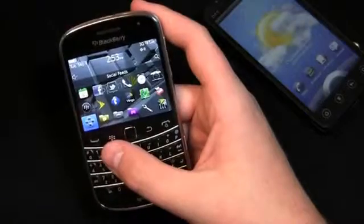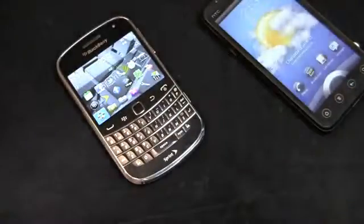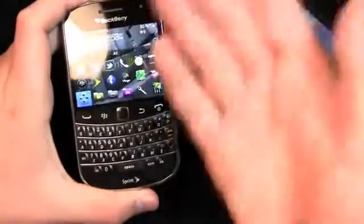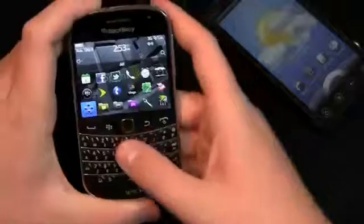Then you have RIM social feeds over here. Now this is an aggregator of sorts that brings in Facebook, Twitter, and all of your social networking stuff into one place. So if I were to open that up, it'd bring up Facebook, Twitter, and MySpace, and BlackBerry messages, anything like that. They're all part of the social group of stuff that's on this device. So that's that in a nutshell.